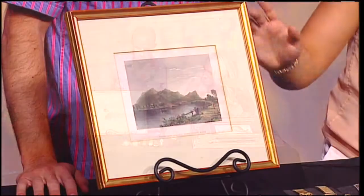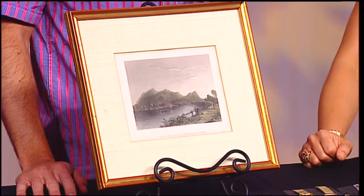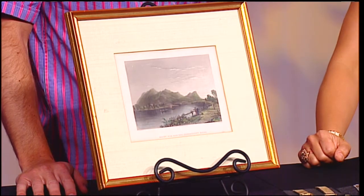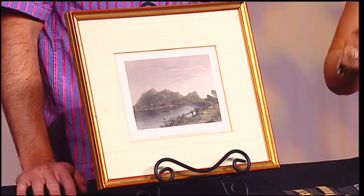Now, how much would you say this is worth? Probably a $100 bill. Really? And at a tag sale, you might buy it for a couple bucks. You never know. Isn't that amazing? Truly, you never know what you're going to find.